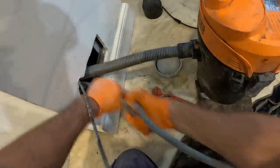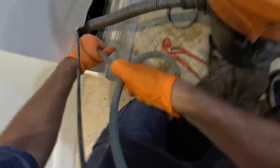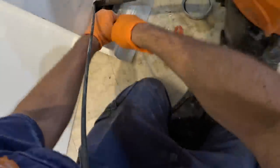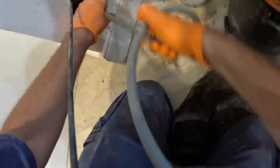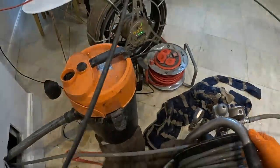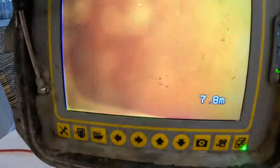Now the builder has been here, and they've dug down outside because that's where they reckon it is. Well, we'll go looking for it in a minute because I want a shaft, and we need to locate where that shaft is. Still blocked.